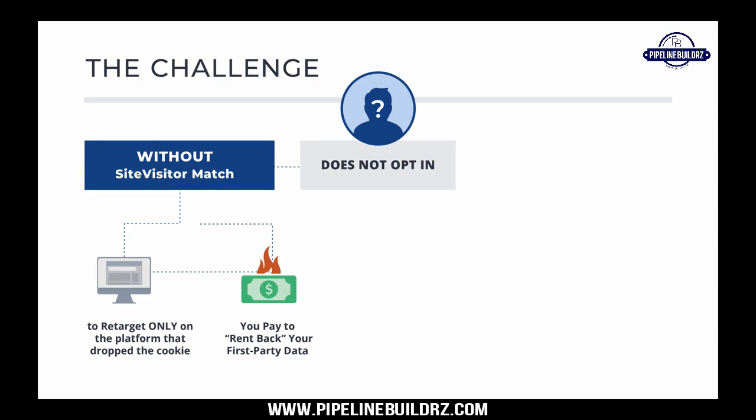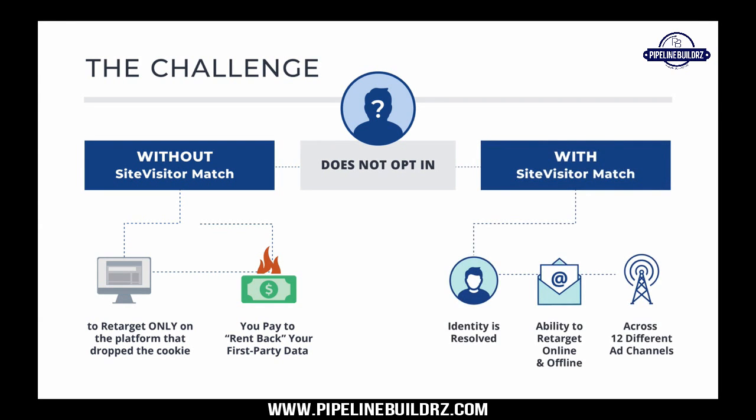Here's scenario 2, with Site Visitor Match. Because our pixel is on their site, even if a visitor doesn't opt in, we can resolve their identity, match it with the information we have in our identity graph, and give the company the ability to retarget that visitor, online and offline, across 12 different ad channels, without asking for permission from Google, Facebook, or anyone else, and without paying those platforms to rent back the data, our first-party data that we should own. And again, you can do all that without an opt-in.